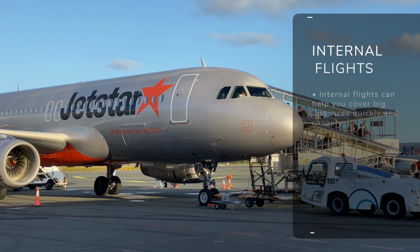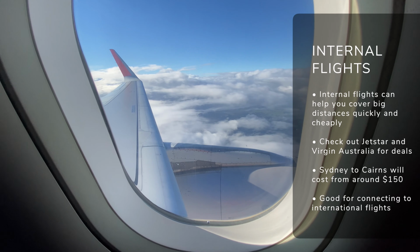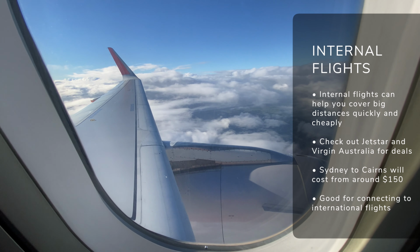The other thing to keep in mind is if you want to fly back to Sydney or Melbourne from Cairns at the end, you can get an internal flight for about 150 Aussie dollars. Check out the likes of Jetstar and Virgin Australia for any of your internal flights.